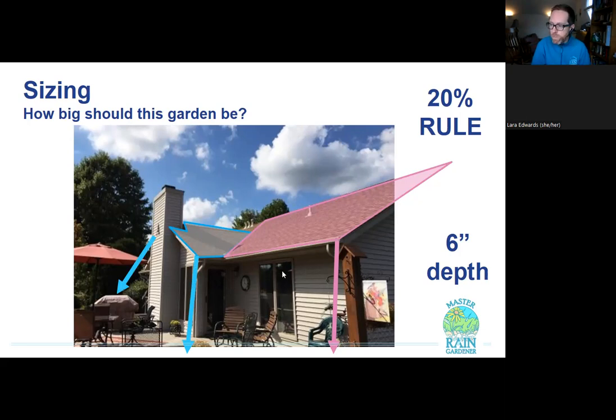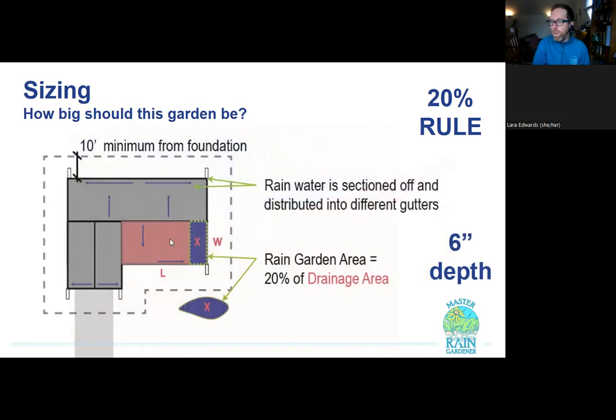Once you pick that one downspout, we're going to measure the area of the roof that is draining to that downspout. So the pink line here, and then the pink line going back. Viewed from above, here it is viewed from above. The pink area is our area that's going to be draining into that downspout. We're going to measure that.